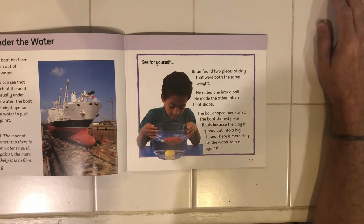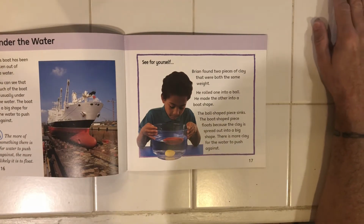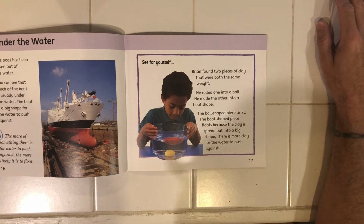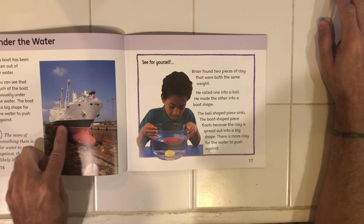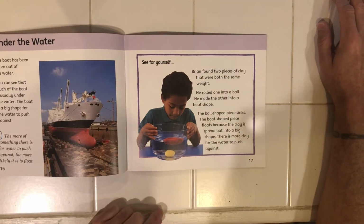All right, let's go under the water. So look at this boat. You don't often get to see it like that. This boat has been taken out of the water. You can see that much of the boat is usually under the water. The boat is a big shape for the water to push against. Now, the more of something there is for water to push against, the more likely it is to float. Isn't that neat? So, usually when you would see this boat, you might see some of this black part and the name of it. Maybe up to there, but all of that red is generally underwater.